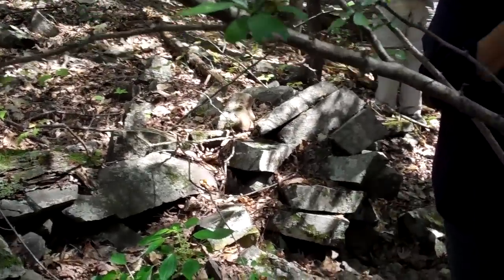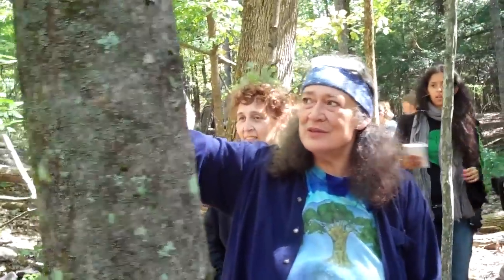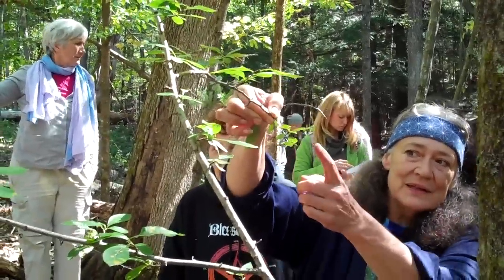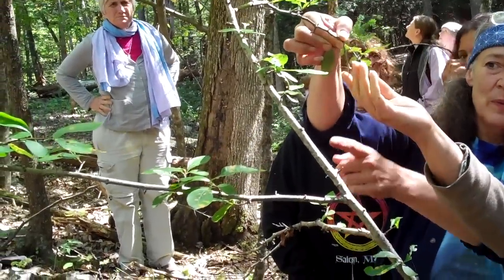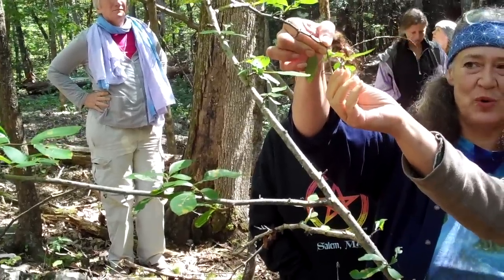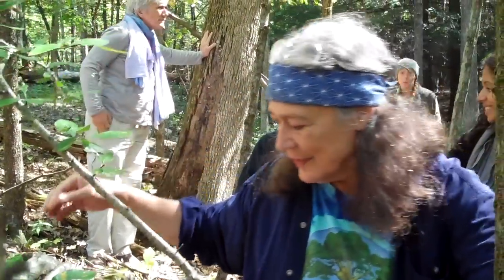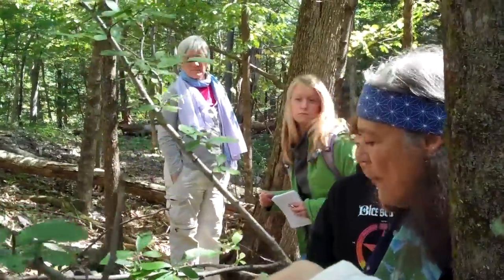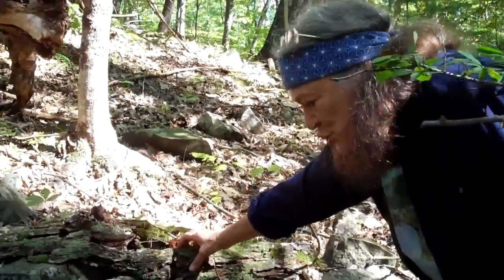Are there thorns on it? Yes, indeed. See the thorns? These are big thorns on here. Check it out up here. Oh, my goodness. Really big, vicious thorns on this tree, huh? This is a hawthorn. It's often considered to be more of a shrub than a tree.